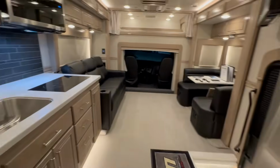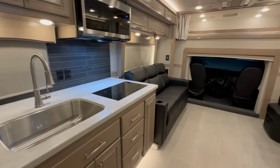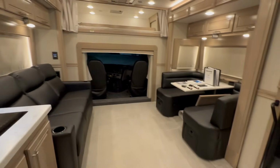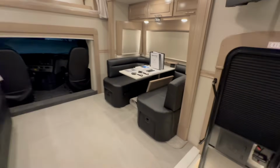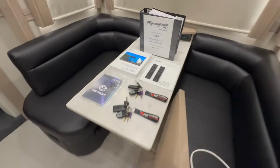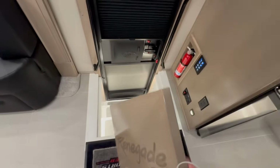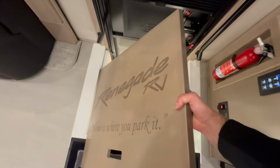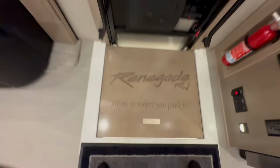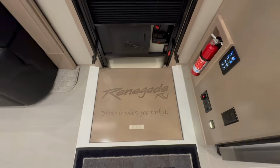All right, what did we forget? I talked about the heated floors. It's got 2 AC units, one of which is run off of the inverter. It's got AquaHot, hydronic heating, and that also makes the hot water. I know this is not a big deal, but I think this is too cool. The older ones, up until I think this year, were just carpet. And I love what Renegade has done with this. It says, Renegade RV, home is where you park it.